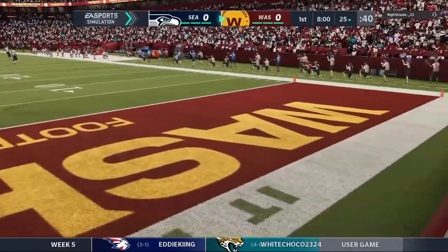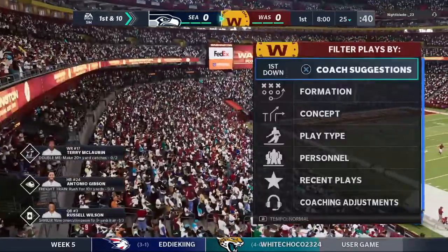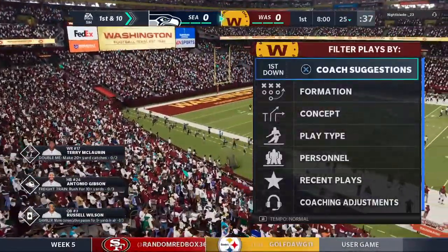on EA Sports. And that one will bounce out of the back of the end zone, so we will start here at the 25.